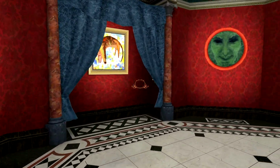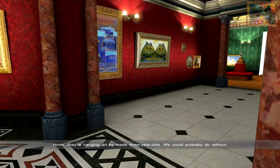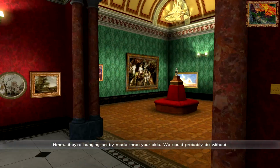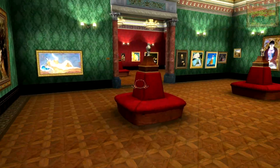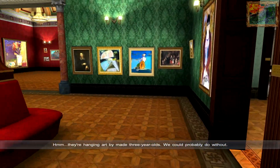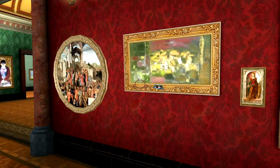Even though most of these paintings look like they were drawn by a 3-year-old. He keeps saying the same thing. You just hate it when games think you need to repeat the same thing over and over again. When you've got 9, Sherlock will tell you, so there's nothing to worry about there.